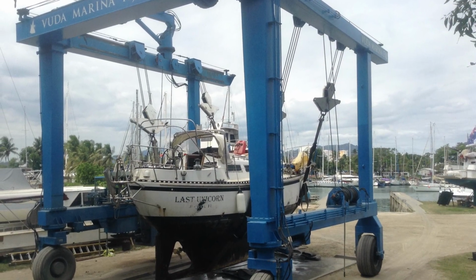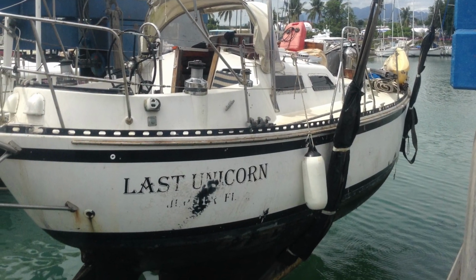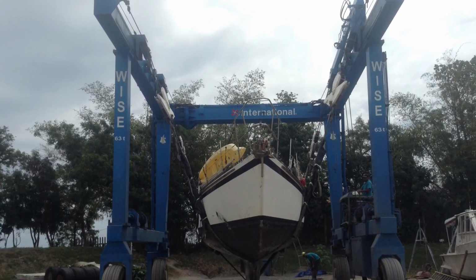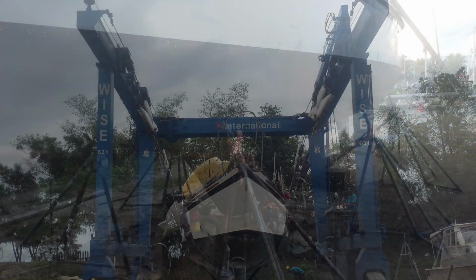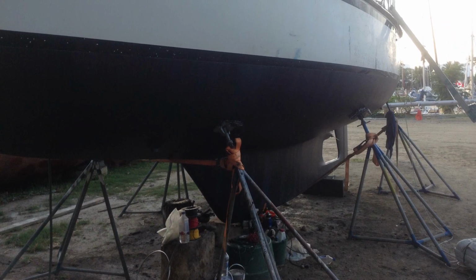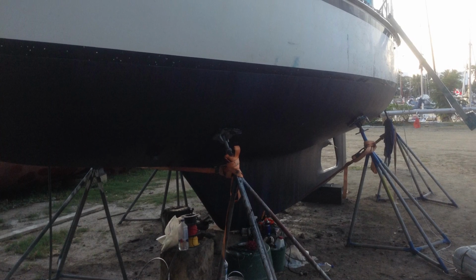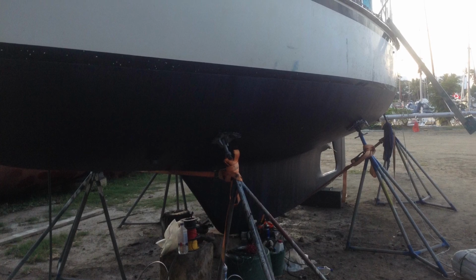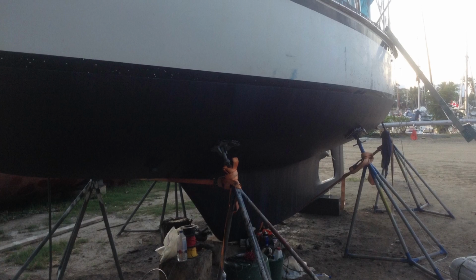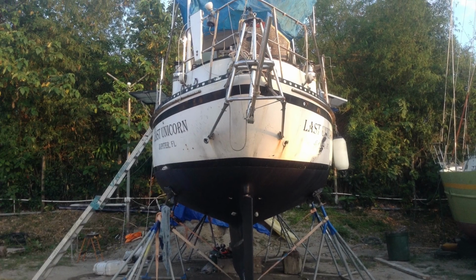Now here you see the travel lift. This is the machinery that takes the boat out of the water. You put slings underneath it, and then it transports it to a spot on land where props are placed underneath it, and that allows the boat to be painted. Here we've painted the bottom of the boat. I never did get around to painting the top sides, although it needed it really badly. There was just too much to be done. So we were able to get the bottom painted. Here you see the boat, the finished paint job.